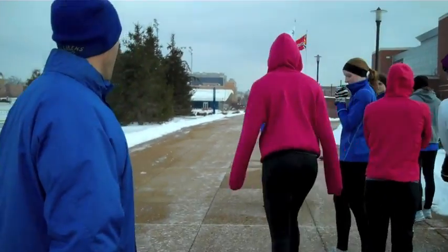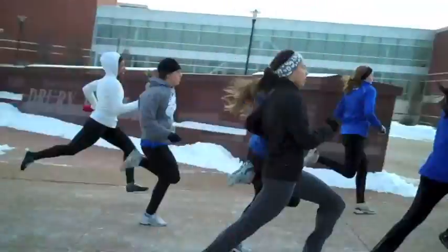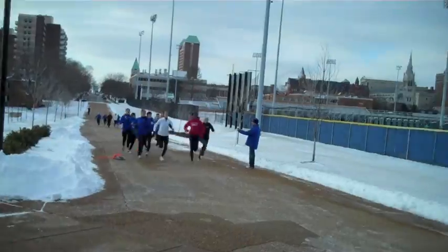How long is our break after the first one? 3.5. Due to the bad weather and the track being covered, Coach Bell improvises and sets up the sprint and middle distance workout on the sidewalk out in front of Chaffetz Arena.